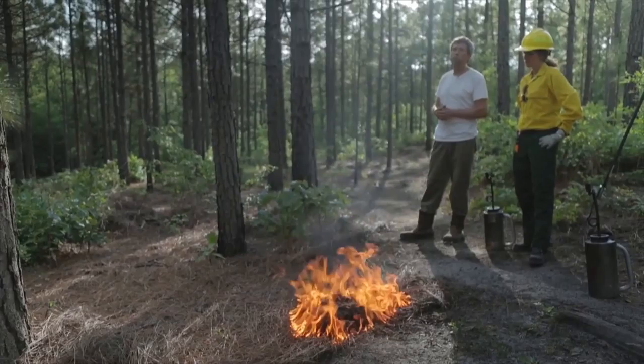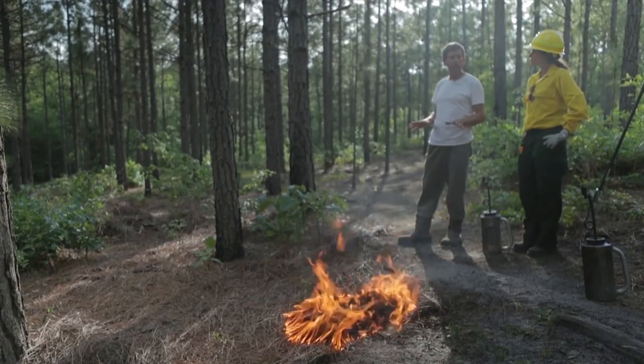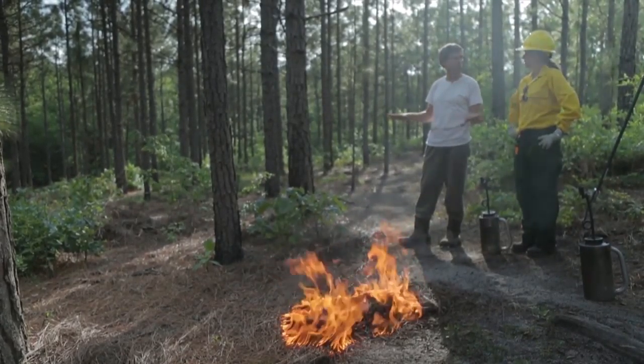This tract has probably been burned 5 times previous. So really the only fuel level that I have here now that I'm dealing with is fresh straw that has hit the ground. So when was the last time that this was burned? This was burned 3 years ago.